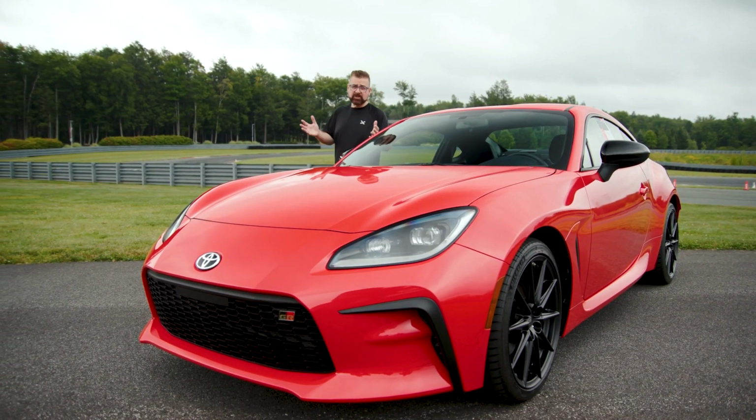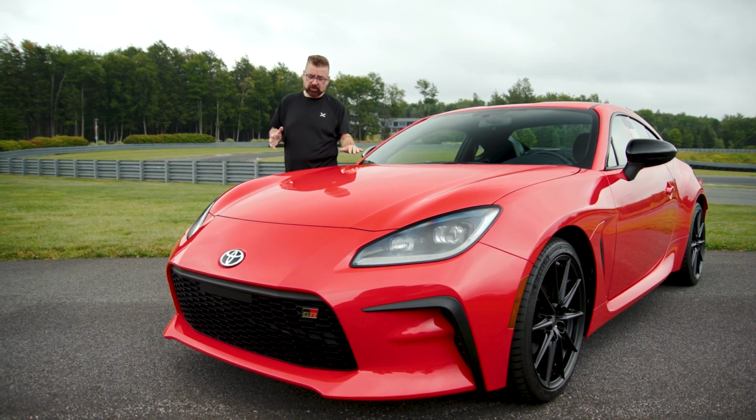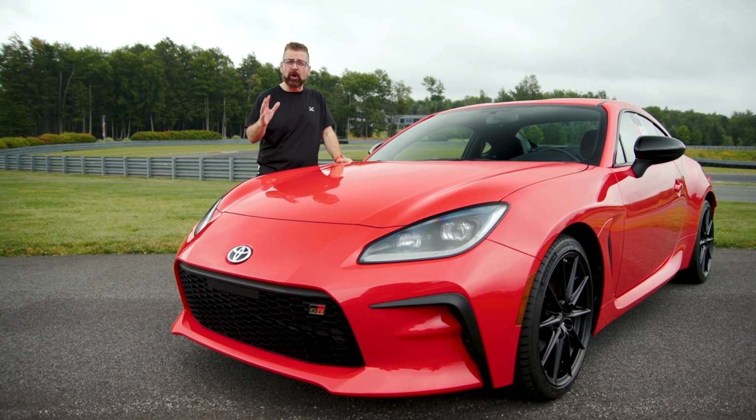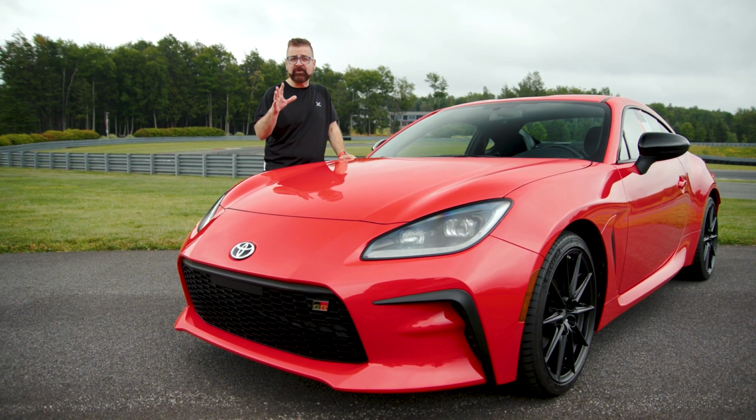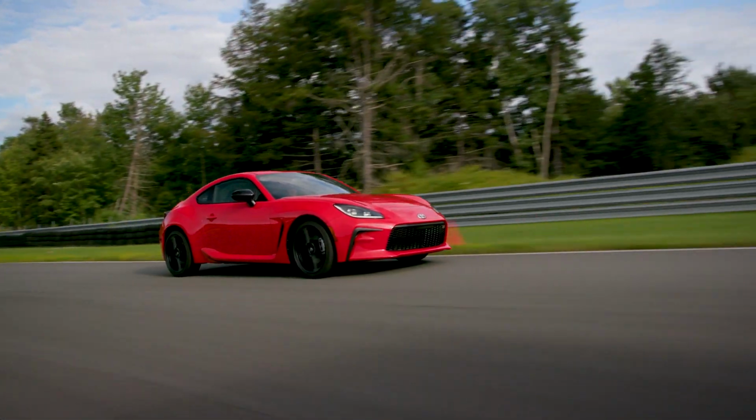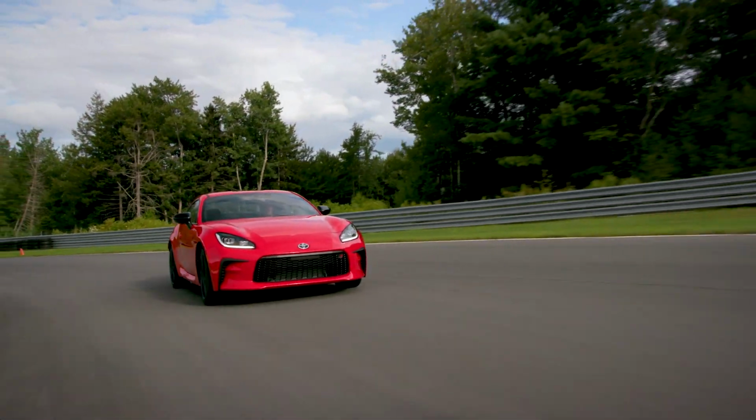The GR86 was co-developed with Subaru. Their version is called the BRZ, and although the bodies are completely different, the GR86 has a different spring setup and was specifically tuned for Toyota enthusiasts.